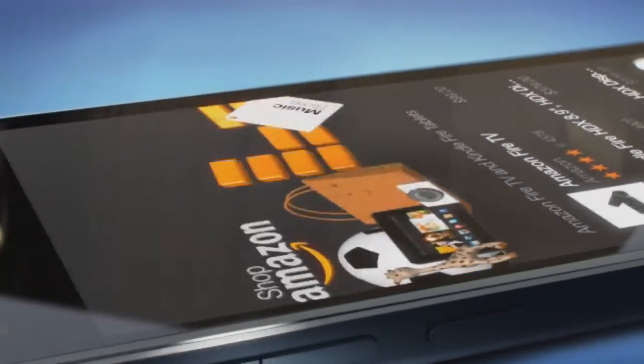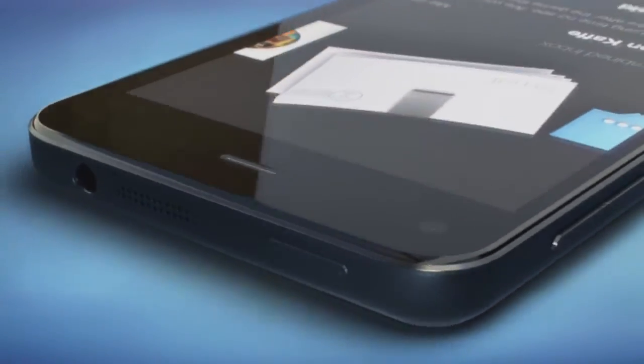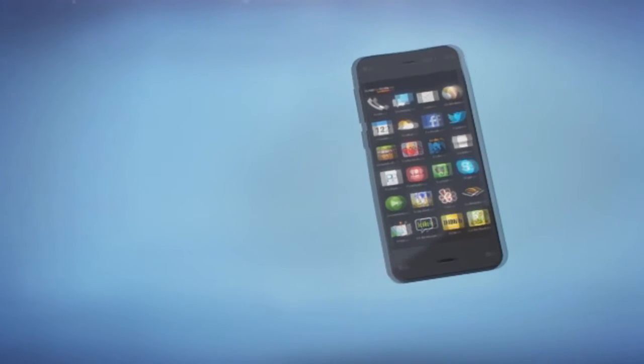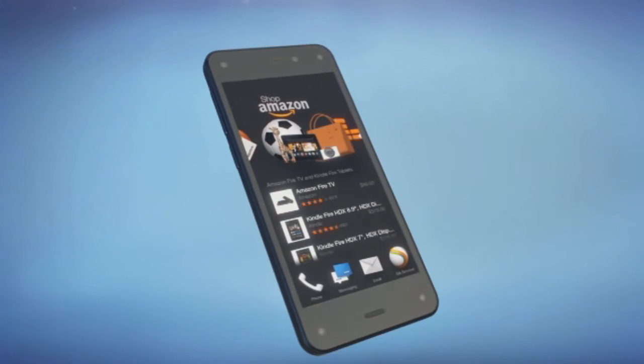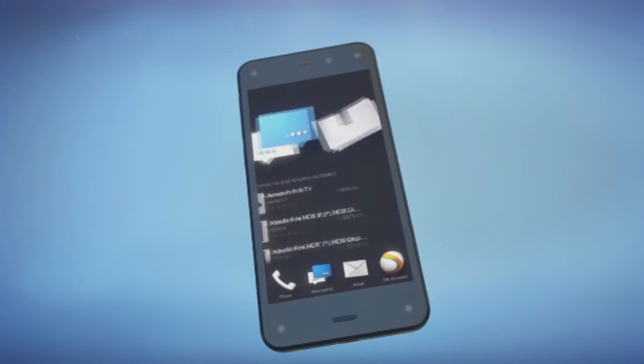To look at, the Amazon Fire is easily one of the dullest phones around. A minimalist black slab, the only thing that makes it distinctive is the Amazon logo on the back, although you can add a coloured cover if you want. But it's what is underneath the rather boring exterior that makes it different.